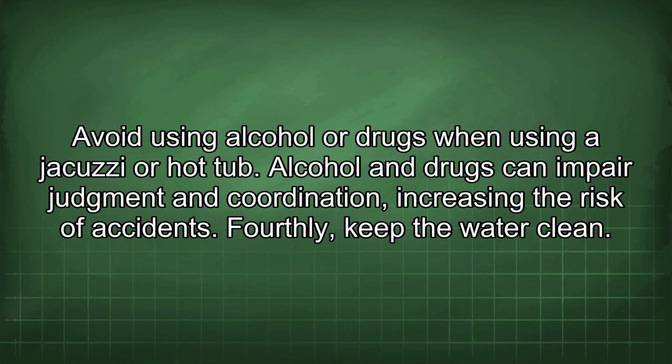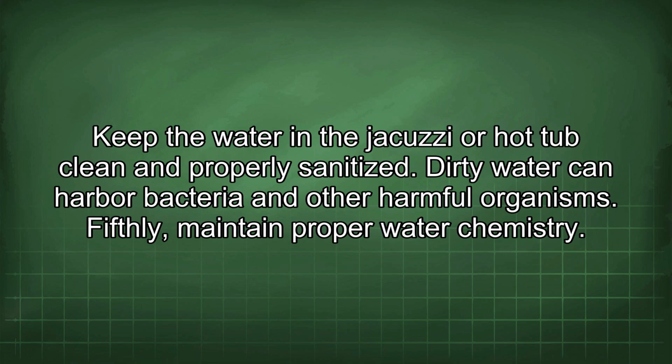Fourthly, keep the water clean. Keep the water in the jacuzzi or hot tub clean and properly sanitized. Dirty water can harbor bacteria and other harmful organisms.